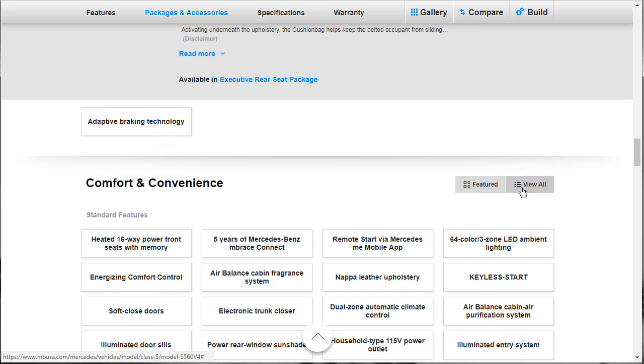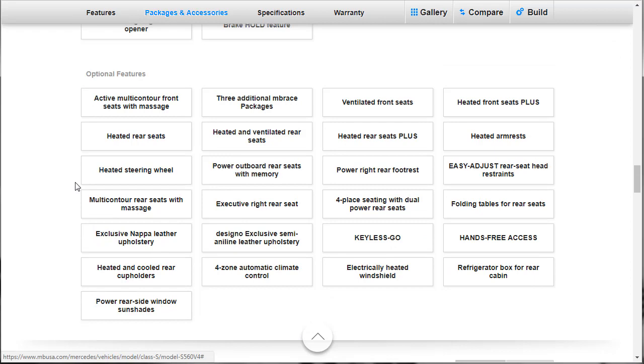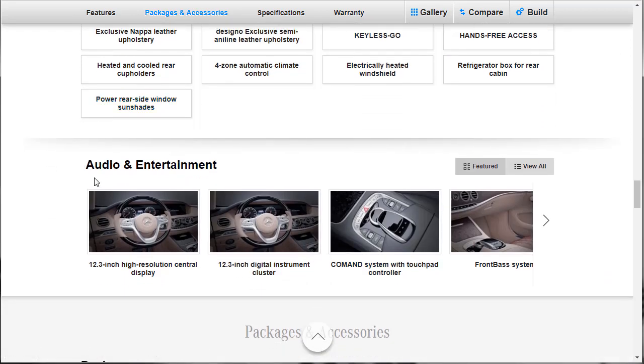I like that better. Comfort and convenience, heated, 16-way power front seats with memory, energizing comfort control, soft closed doors, illuminated door sills, home link garage door opener, brake hold feature, power rear windows. You can see it. I'm not going to read all of them. Keyless start, though. Like it. Napa leather. Like it. Optional features. There's a lot. There's a lot. Audio and entertainment.